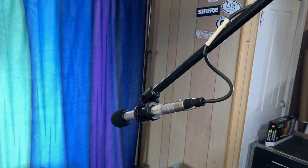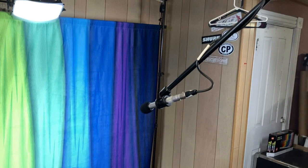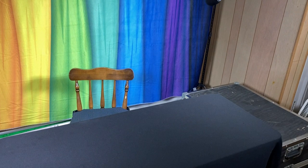This is just on a boom stand, on a super clamp in the ceiling. Everything that we have is pretty much tied to the ceiling somehow, because we didn't want anything on the ground as much as possible so people don't trip in here, especially when we have guests on the show. But that picks up all of the audio for the show.